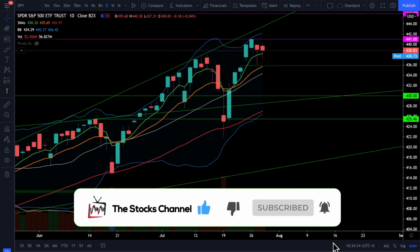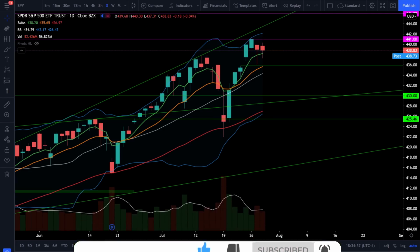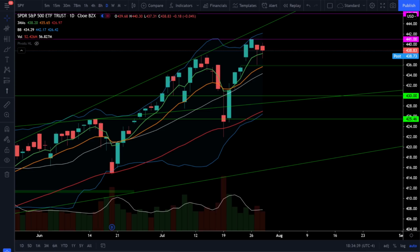Today we did see a mixed bag in the market with the Russell 2000 and the Nasdaq 100 leading the way. First up, let's take a look at the S&P 500 SPY ETF. So let's crack open this chart and see what's going on in the stock market today.